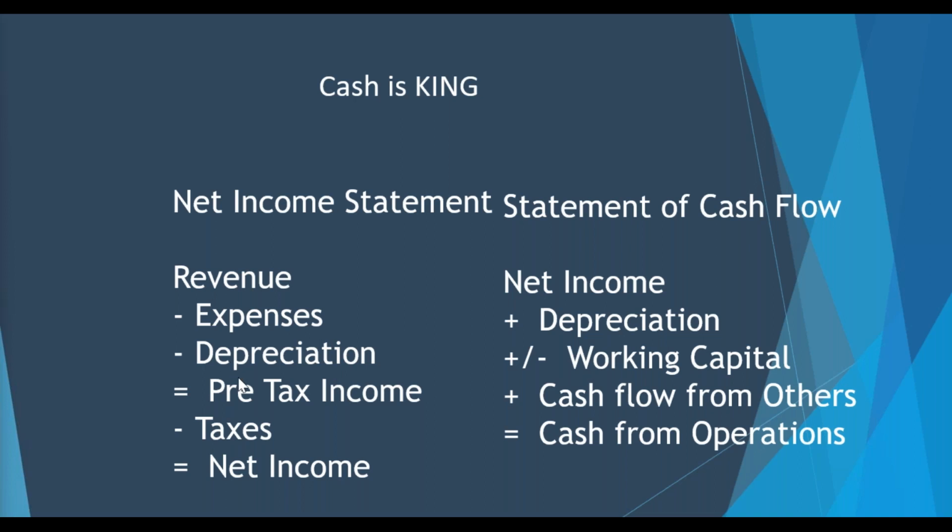And what's interesting is once you pay your taxes, you get net income. This is what people focus on with the earnings per share in the net income. And this is what is released every quarter, and people are pretty focused on that. Well, the market doesn't really care much about that because that's already been discounted. What they care about is the forward guidance that the CEOs give.